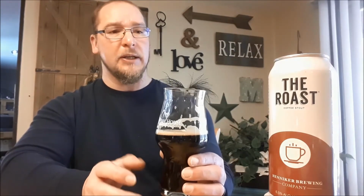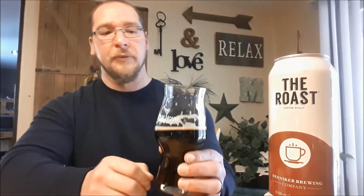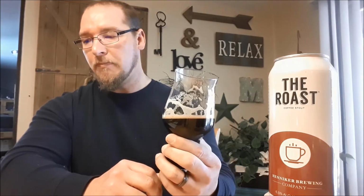Mouthfeel on it definitely seems to have a creaminess to it. Little softness. There's some carbonation in there, but it's not fizzy. It's 6.5%, not really noticing an alcohol flavor, but there is that black coffee bitterness.